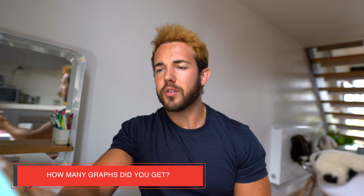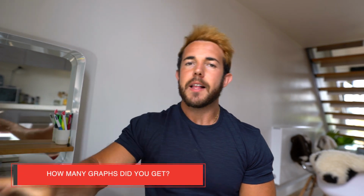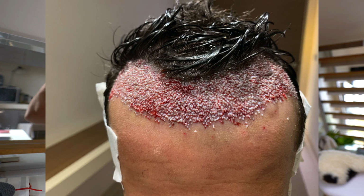Next question is, how much did you get done and how many grafts? So with my hair, I just had the front done. I had a section, which I'll pop up on the screen as well, where I just had the front section marked out. I just wanted the front hairline brought down a little bit more, so it was a bit fuller. I didn't have anything done at the back or the sides or the crown, and I had a total of 3,500 grafts done, which I had done in one sitting. It took most of the day to do, but you can have more grafts done. You may go over, or you may have an estimate done of how many grafts you need, and it may be split over 2 different sessions.